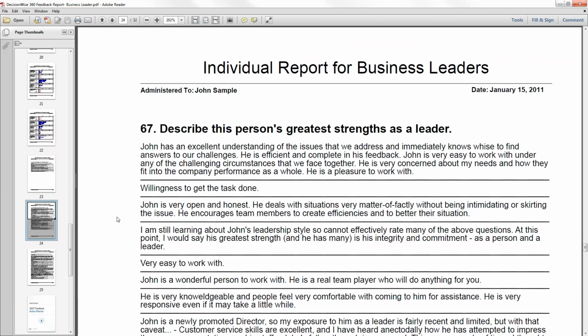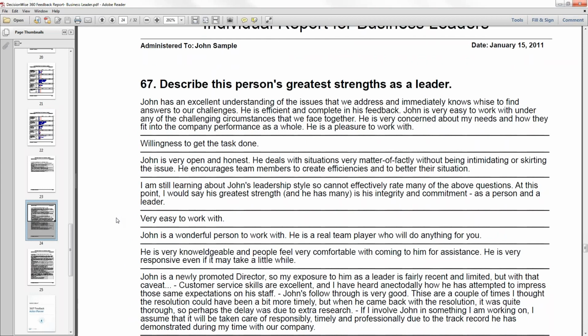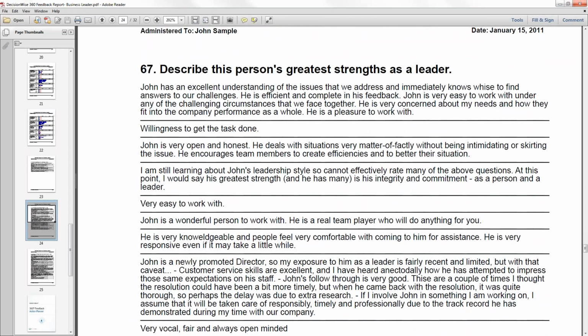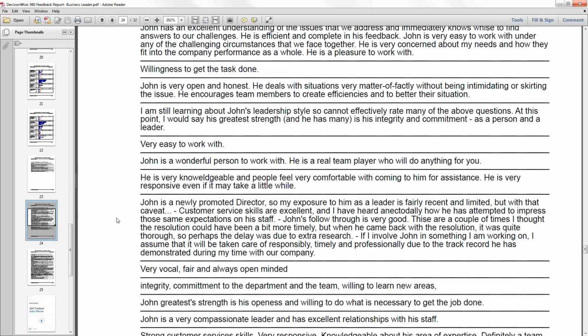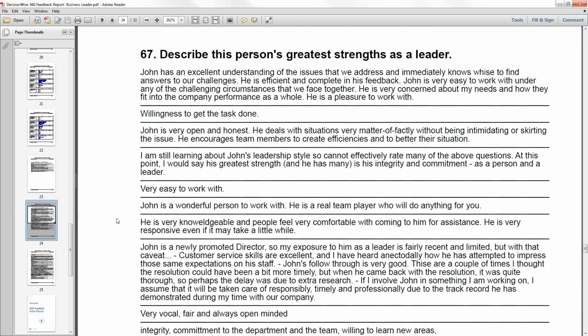When you're using or showing the open-ended questions, make sure you randomize those so that they're not in any particular order. So here's the strengths as a leader. This is a great page for someone to read. They'll get some really good feedback here. A lot of times people skip over this page too quickly, and they need to spend some time on it, really understand what's valued or what people value in them as a leader.